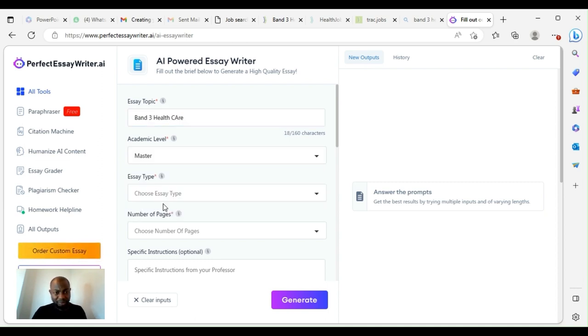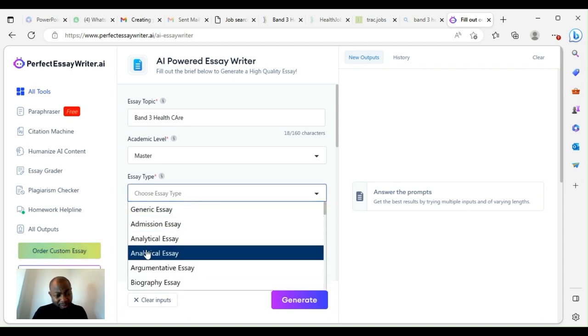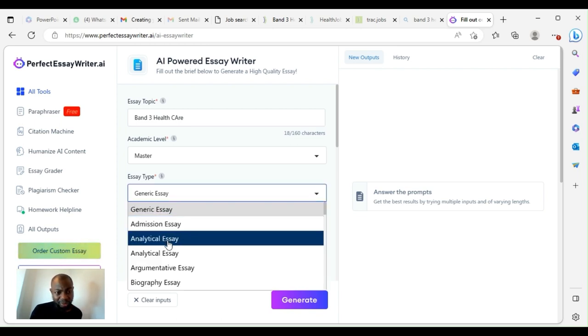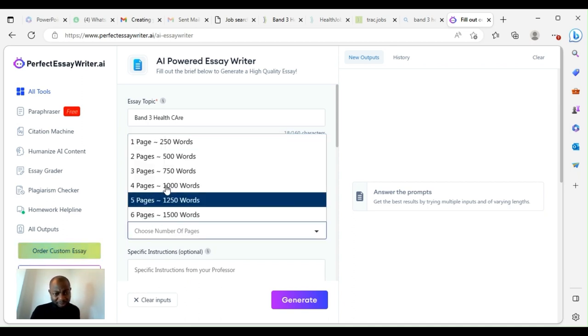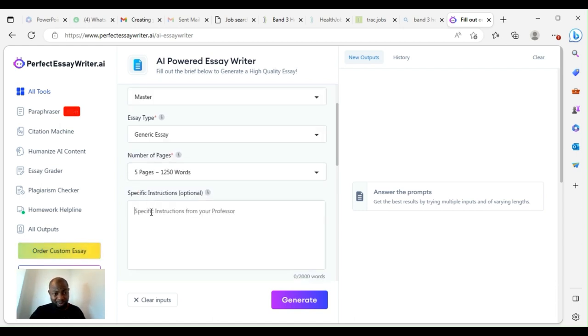Academic level, master's. Essay type. You see it? Generic essay. Number of pages. If you want admission essay, analytic essay, argumentative essay, biography essay. So it's not an admission essay, so just put a generic essay. Number of pages, number of words, depends on how many pages you want. So this is where you now put the things you want.